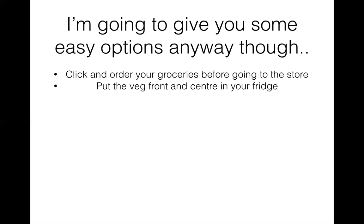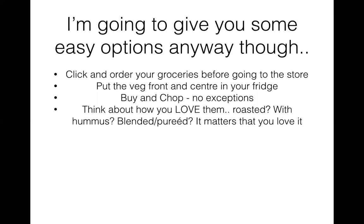Put the veg front and center in your fridge, okay? If it's hiding at the very back or if it's in a drawer somewhere, you're never going to see it. And it's not going to be one of those things that you get reminded of every day if it's not already a habit for you. Buy them and shop them right away. And for this one, I got to say no exceptions, because so many people say they just don't have the time. But if you're already grocery shopping and putting the vegetables away, it literally takes maybe 10 extra minutes to get all of that done. You can get it done super fast, okay?